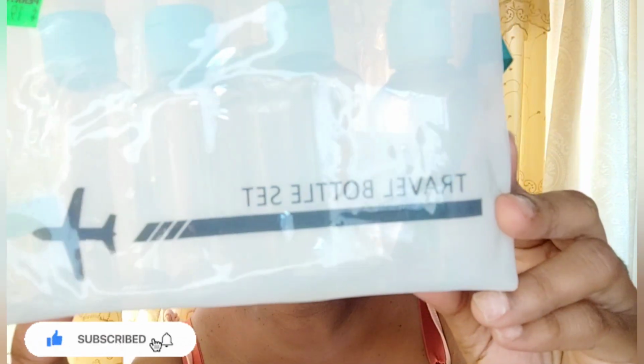So this is a travel bottle set, and this is for $19.95, right? So now guys, in the times that we are living in, we have a lot of hand sanitizing going on, and between you and I, this hand sanitizing business is drying out the hands.